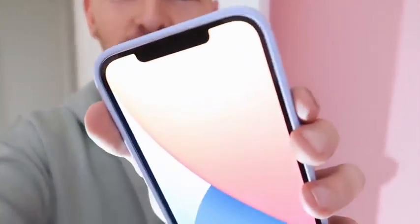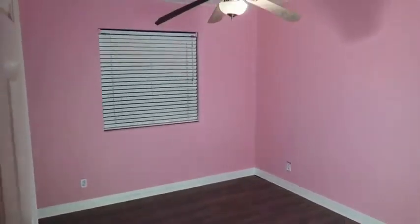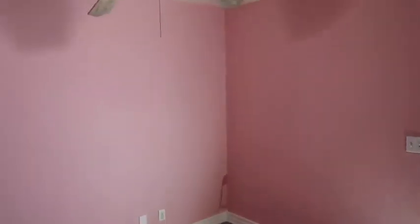Hello you guys, it is the first day of this room transformation, and it is currently 7:34 at night. I'm starting this transformation at nighttime because there's going to be a lot of painting occurring in this room. If you can see behind me, this room is full on pink, and it is just not the vibe that we are going for in this space.